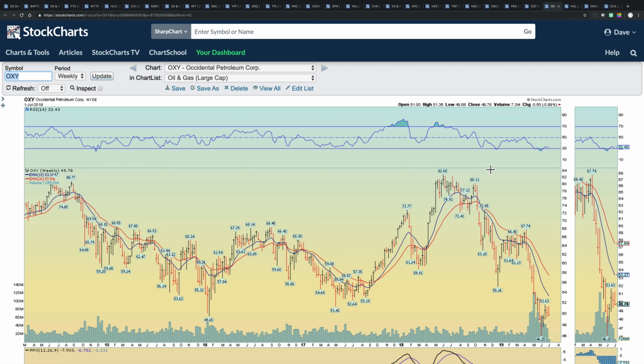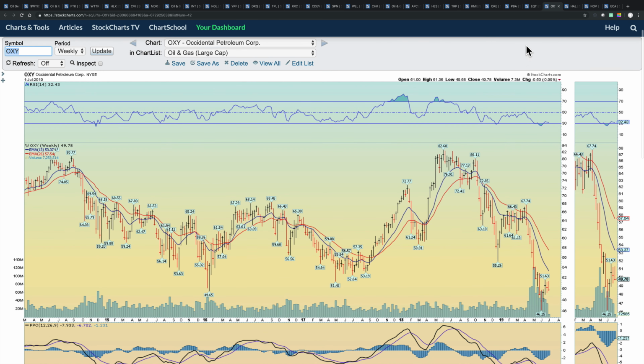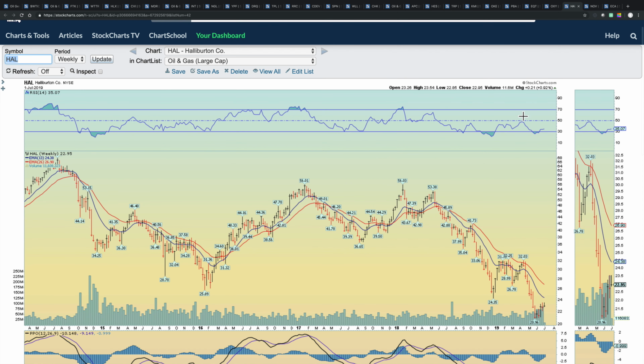Occidental Petroleum, I don't necessarily see anything right now that excites me about this particular chart. Halliburton, however, does. So we've got a double bottom. Well, it's not so much a double bottom. We've got a lower price on the second leg of this bottom with positive divergence, and so definitely want to look to see if there's opportunity.